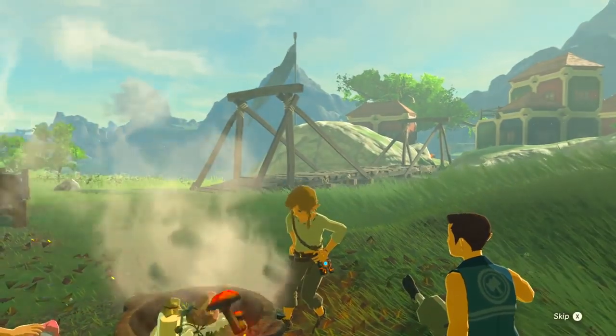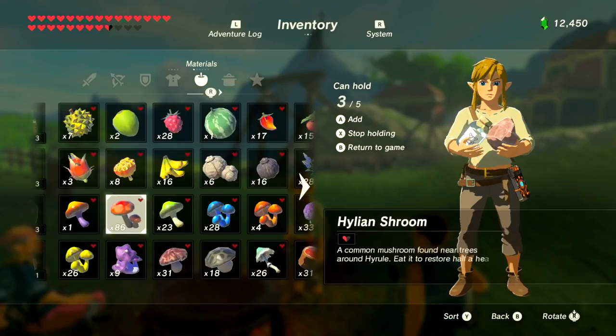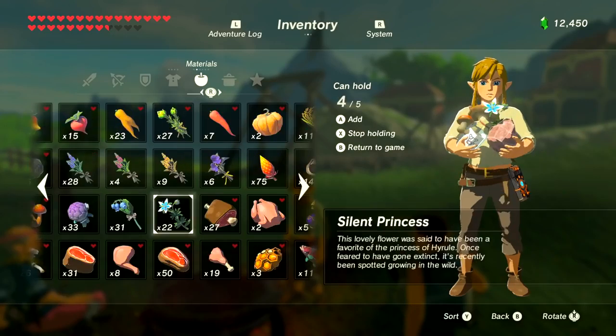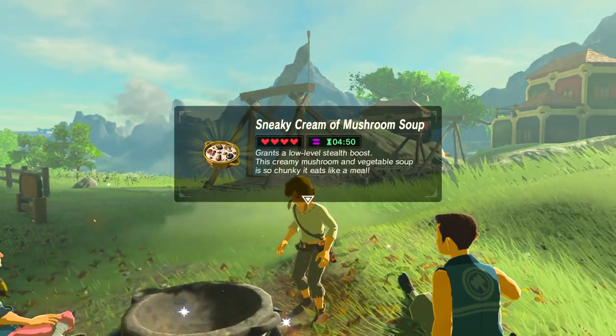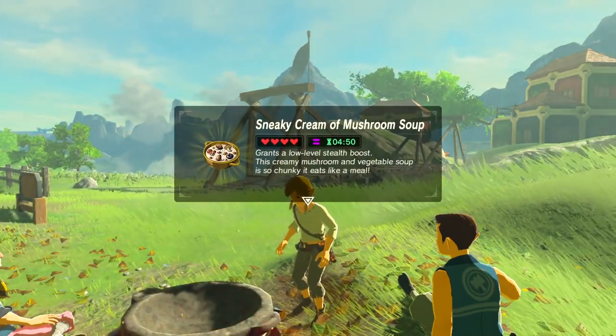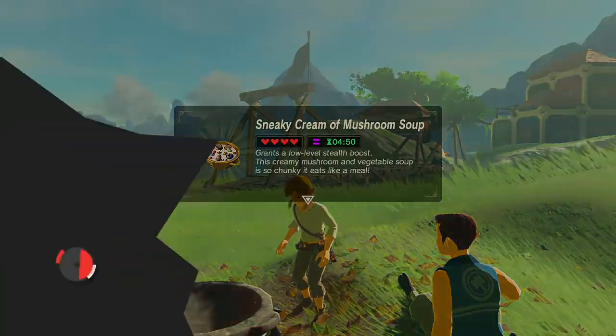Number 11 is cream of mushroom soup. Cream of mushroom soup can be made with fresh milk, rock salt, any mushroom, and any vegetable or flour. There are variations such as creamy meat soup and creamy seafood soup, which you just need to replace the mushroom with your choice of protein. There are also vegetable variations that don't require any protein.